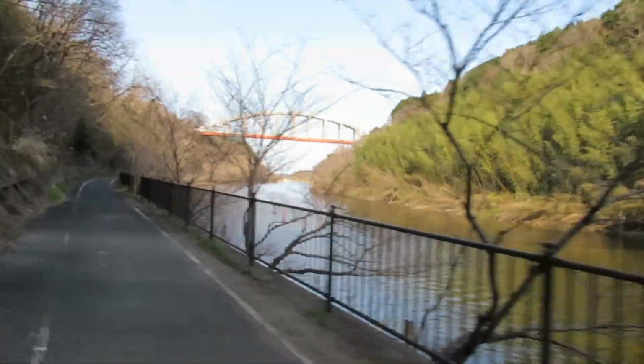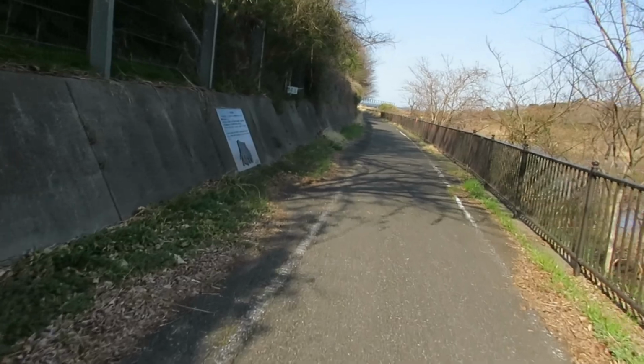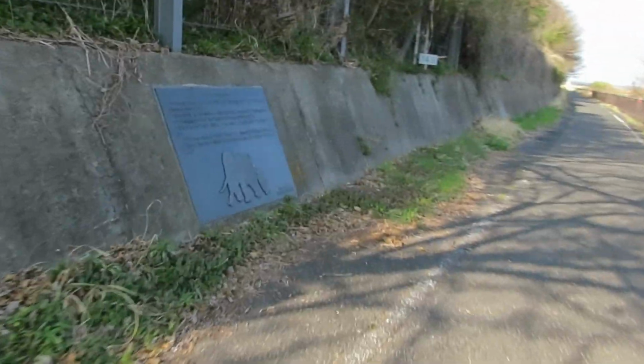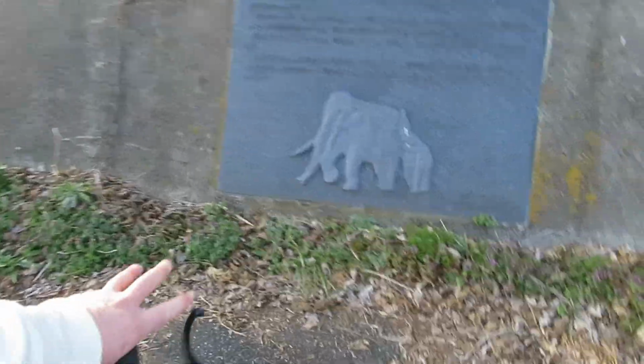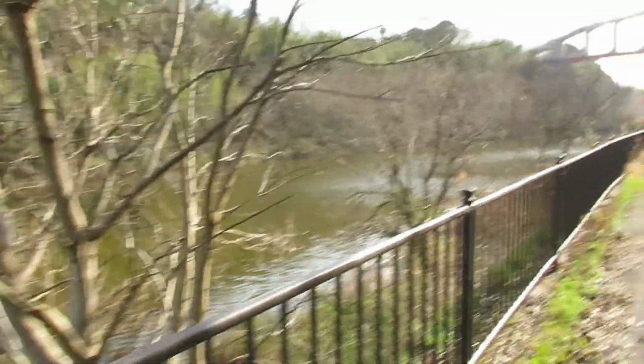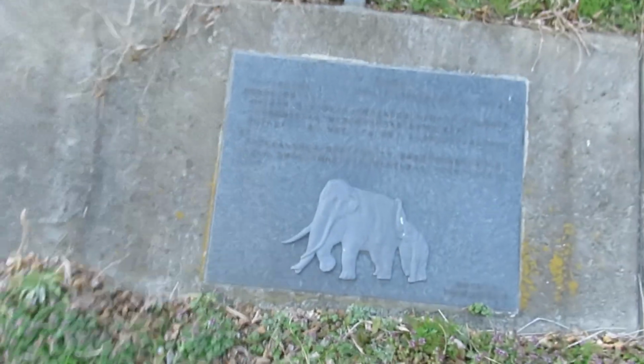All right, we're arriving now at the place where the fossils of, I believe, an adult mammoth were found. I'm going to park my bike over here, excuse me. Gonna get a glimpse of the river here and the second bridge there. And let's take a look at this sign. I know a little bit of what it says.